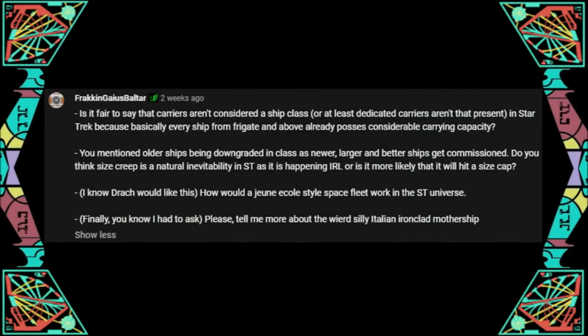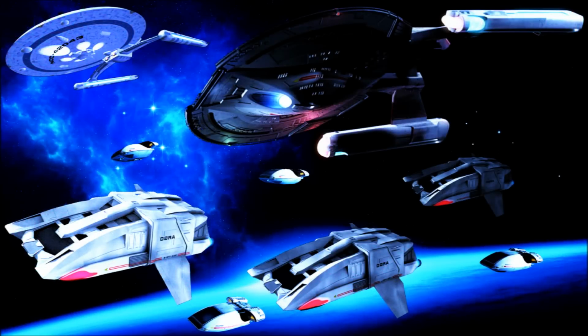Right. Next question from Frackin Gaius Baltar. Are there no carriers in Trek? This is because we said there's no point doing the Second World War because there's no carriers. Are there no carriers in Trek because basically every ship has a carrying capacity? Almost every ship carries shuttles. So theoretically, yes, although the way shuttles are used, they tend to be more analogous to helicopters. We don't say that every modern ship is a carrier just because almost all modern frigates and destroyers happen to carry helicopters. Yeah, that was exactly where I was going to go with that.